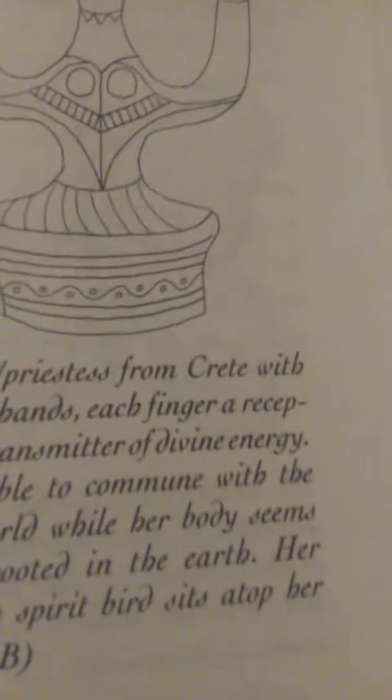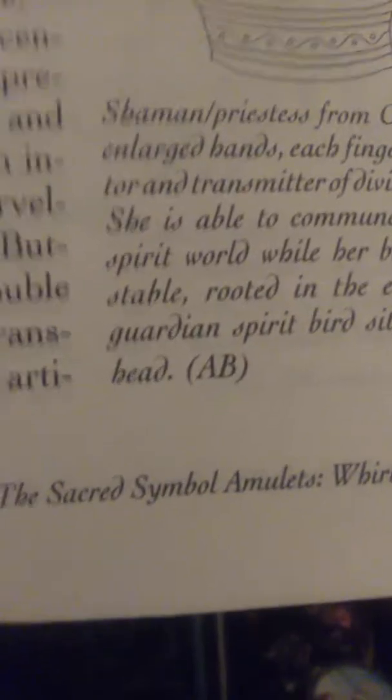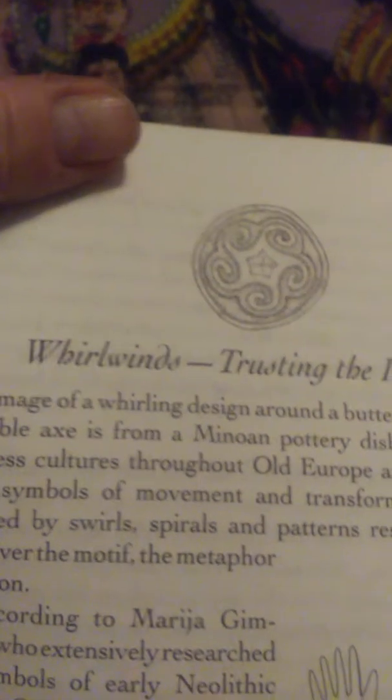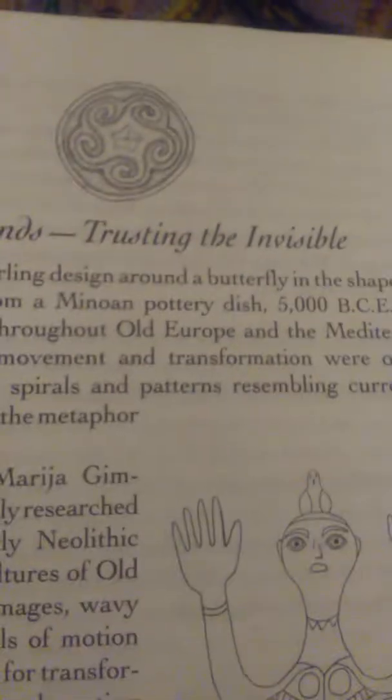This divinity right here is from Creed. The imagery is from Creed. It'll give you the area that it's from, and that would have been the whirlwind. And that's trusting the invincible.